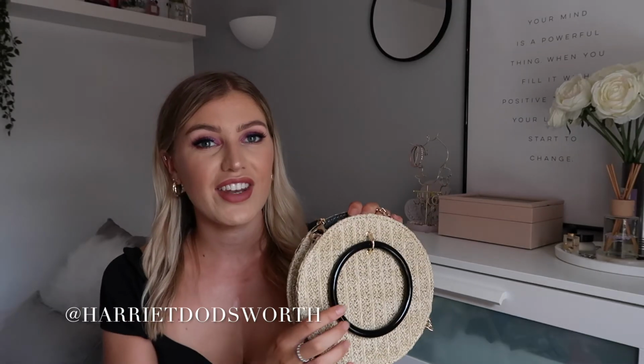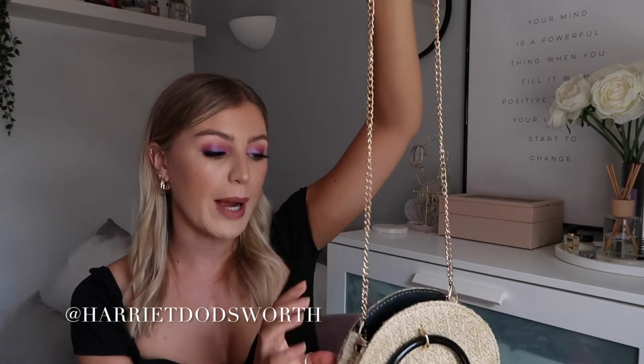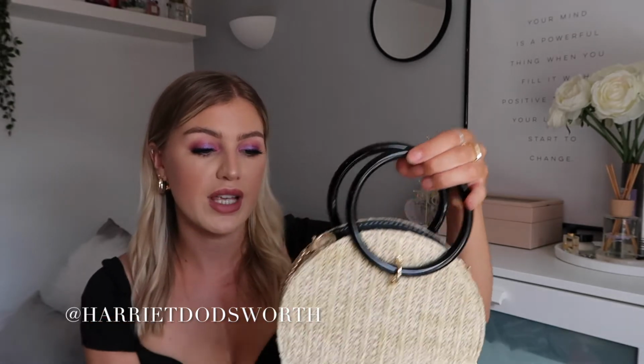Okay, and so the next favourite of mine is actually a bag, and this bag was kindly gifted to me from Quiz Clothing, and I absolutely love it. It's given me all the holiday vibes without actually being on holiday. I've worn this so many times. I've been able to pair it with so many different outfits. It's a really sweet little evening bag. Obviously it isn't the biggest. It is quite a small bag, but it's got the 2 black holdalls and then a thin gold chain to wear it either long ways, or you can hold it like this.